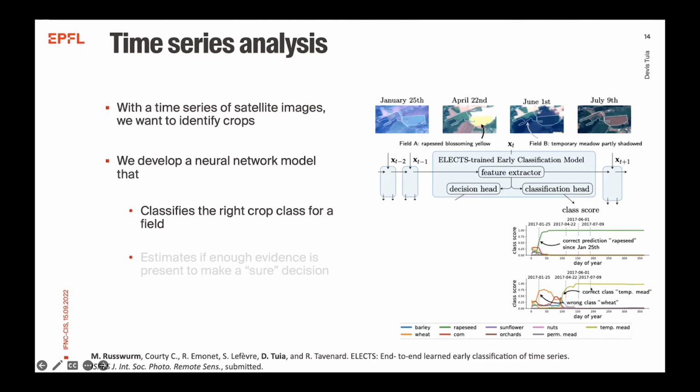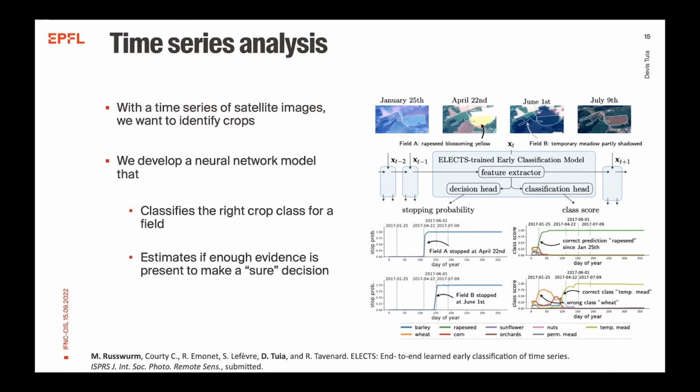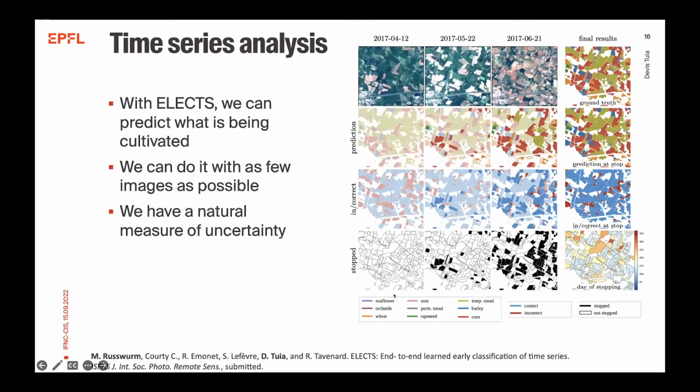But you also see that these models sometimes make errors. So at the beginning, by looking at the first part of the time series, it thought it was wheat. But actually, we had a second classifier on the side that was basically telling something about the uncertainty of this prediction and telling us at which point of the time series the classifier was sure that the answer was the correct one. And so, as you can see, when the answer was wrong, the classifier was basically completely unsure. And this allowed us to basically make crop mapping at scale using this time series, and then having our answers.